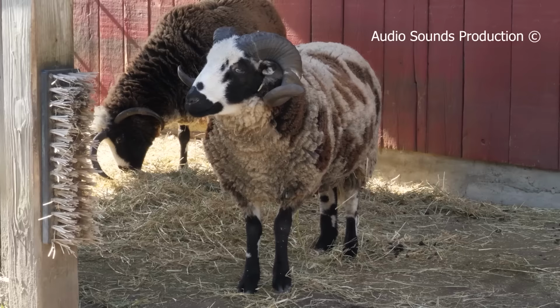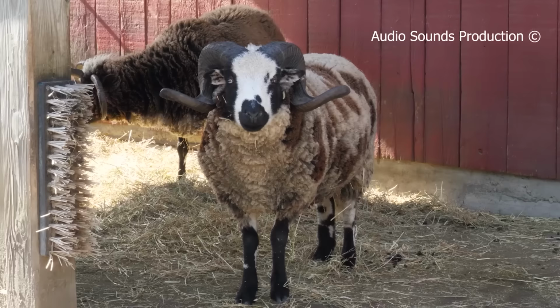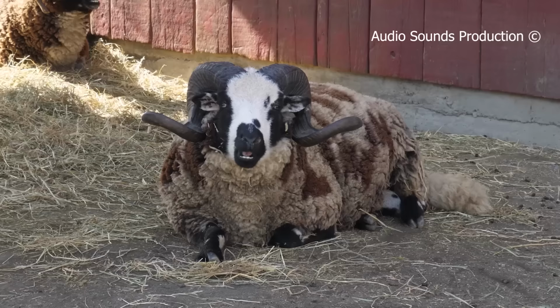Rams are typically used for meat and wool production, but they also play an important role in sheep breeding and reproduction. In addition, rams play a role in flock management by maintaining herd structure and hierarchy. They often establish dominance within a group of sheep, and their presence can influence the behavior and dynamics of other sheep in the flock.